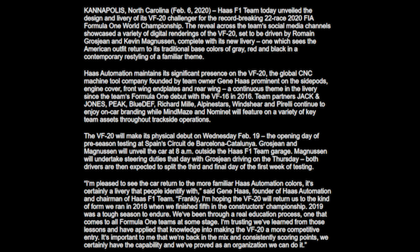The reveal across the team's social media channels showcases a variety of digital renderings of the VF-20, set to be driven by Romain Grosjean and Kevin Magnussen, complete with its new livery, which sees the American outfit return to its traditional colour base of grey, red and black in a contemporary restyling of a familiar theme. And that's what I really like about this. It's quite clearly HAAS, but it's slightly changed, slightly altered.